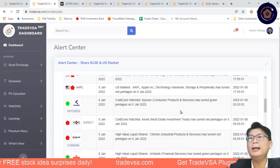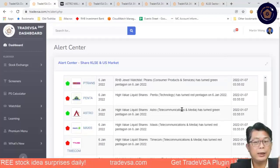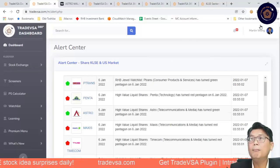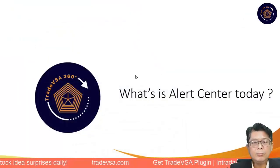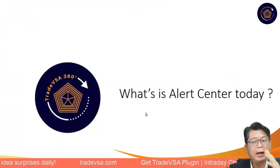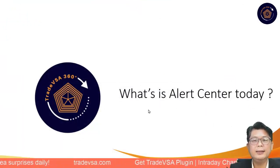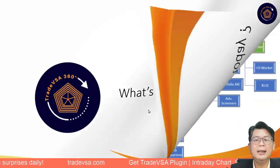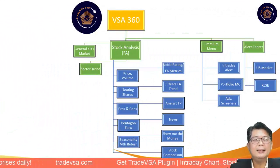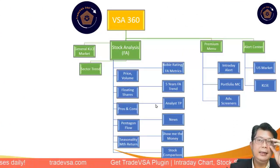K Power has turned green. That's another one, and we can also take a look at SL West. So that's what's happening in our morning alert center. Every Friday, if you have VSA 360, we highly recommend you check out the alert center that we have every morning. Of course, this is the whole command center of the VSA 360.